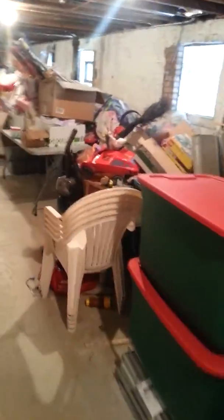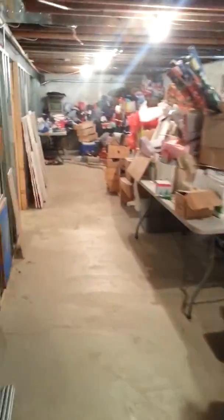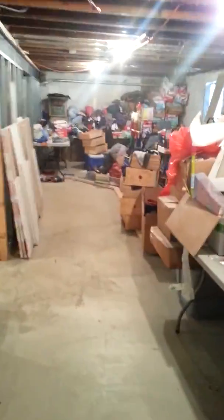We're going to focus upstairs for now so we can then come back down and work on finishing up the basement.